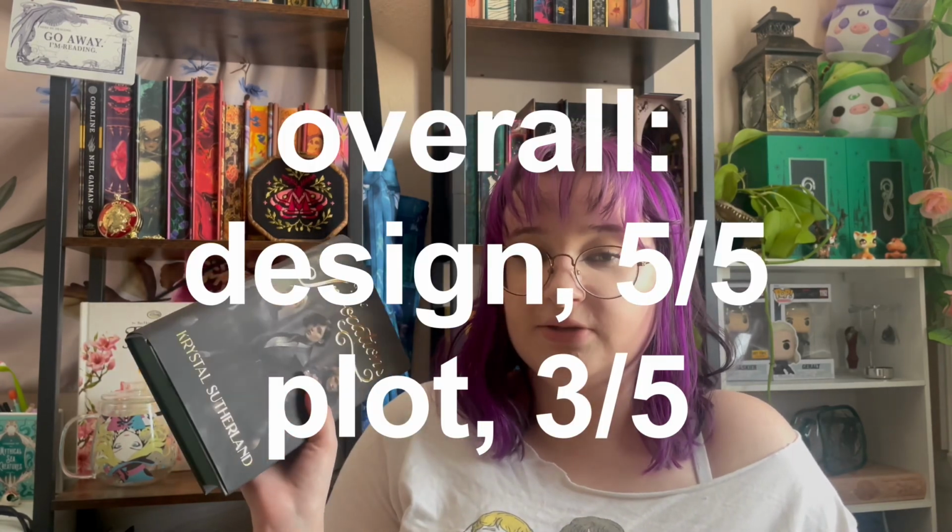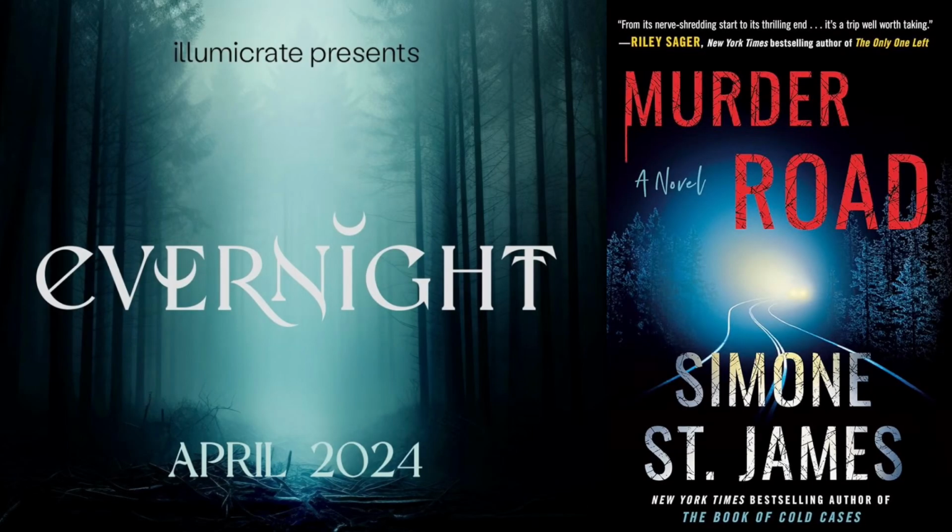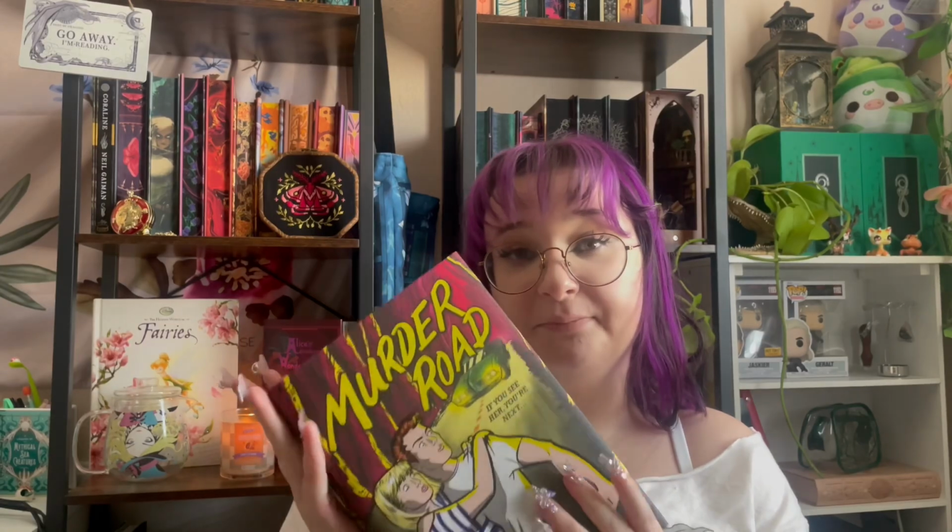So even though I liked the characters, some of the character development, especially towards the end, just felt a little cliche for me. Overall, 3 out of 5 in terms of book plot, 5 out of 5 in terms of design. Now, the last book is Evernight's April 2024 book, which is Murder Road.